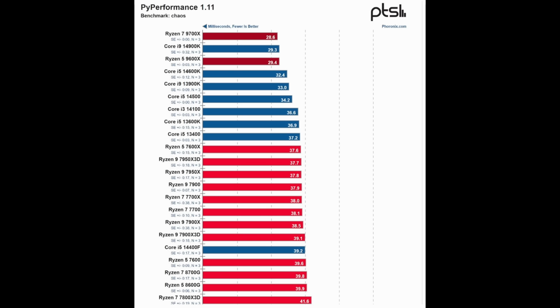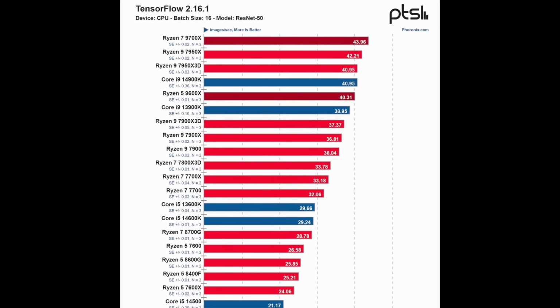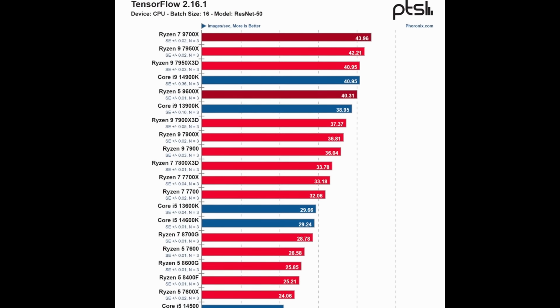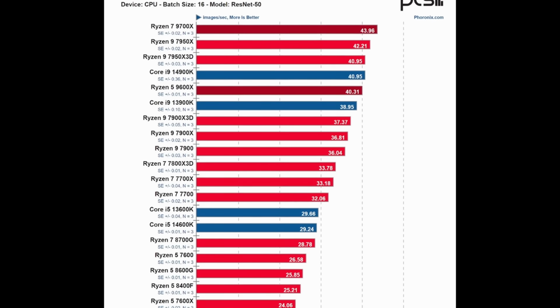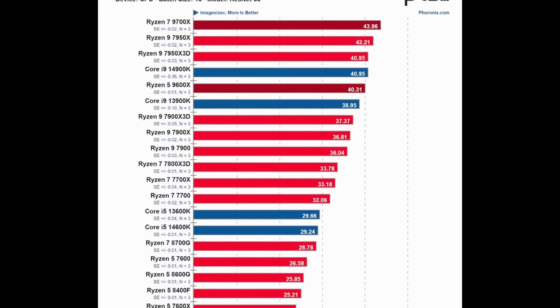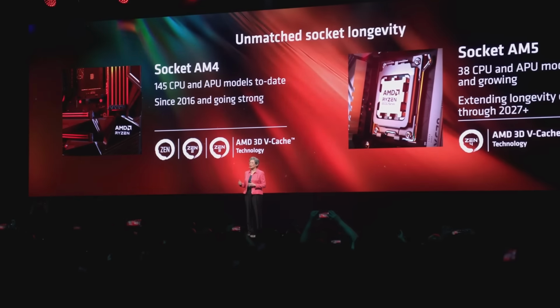And of course, let's not forget AI. And in TensorFlow running the ResNet 50 model, the 9700X leads ahead of even the 7950X with 4 extra images per second than the 14900K, while consuming only 79 watts, with the Intel chip consuming 210 watts for the same workload. So that means that in one of the most in-demand workloads in data centers, this $360 chip is faster than Intel's best, which costs around $560, and it consumes 79 watts, while Intel's consumes 210 watts doing the same thing. So that might put Zen 5 in perspective.